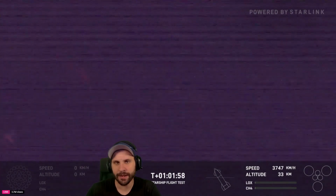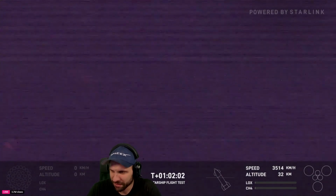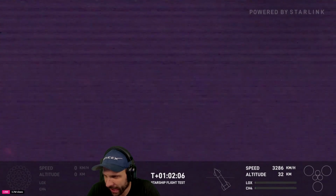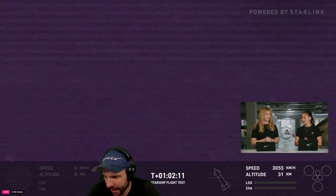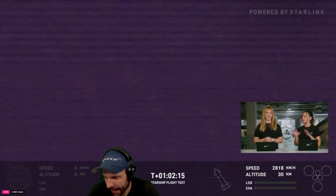We'll do that flip maneuver, ignite those engines, slow the vehicle down immediately, and then hopefully have what we call a soft splashdown in the water. It's probably going to feel a little bit harder on the top of the surface of the water, but it'll look pretty gentle.